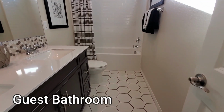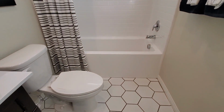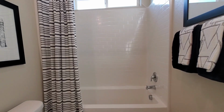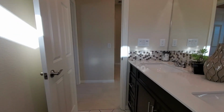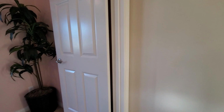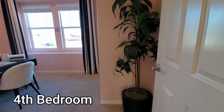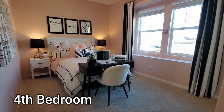The guest bathroom features cabinets, dual sinks, a mirror, and a shower in the bathtub. The fourth bedroom, complete with a window, carpeting, and a closet, awaits your personal touch.